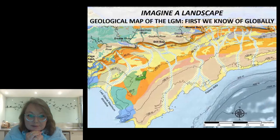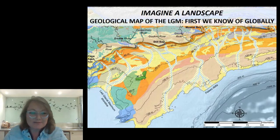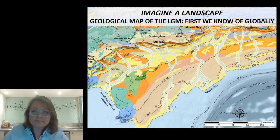So I'm going to get you now to imagine a landscape. Picture the sea being drained, the plug has been pulled out, the continental shelf is exposed. Sea level is 125 meters lower, and the coastline is anything from 100 to 200 kilometers away. From 10 years of work of mapping and diving and sampling, we've finally been able to produce a geological map of the last glacial maximum, which is the first that we know of globally. It's been a product of much collaboration and many different marine geoscientific surveys. We're pretty proud of being able to show this. I'll go into the different features of it a little bit later on though.